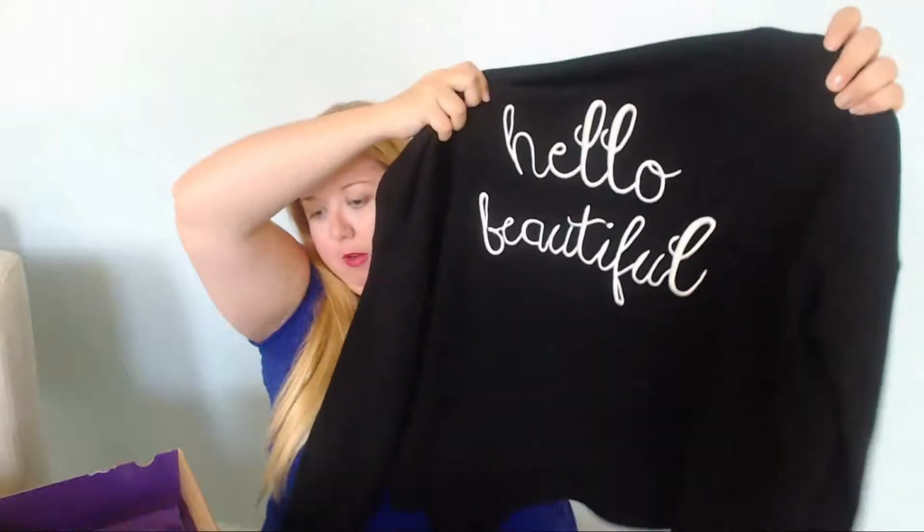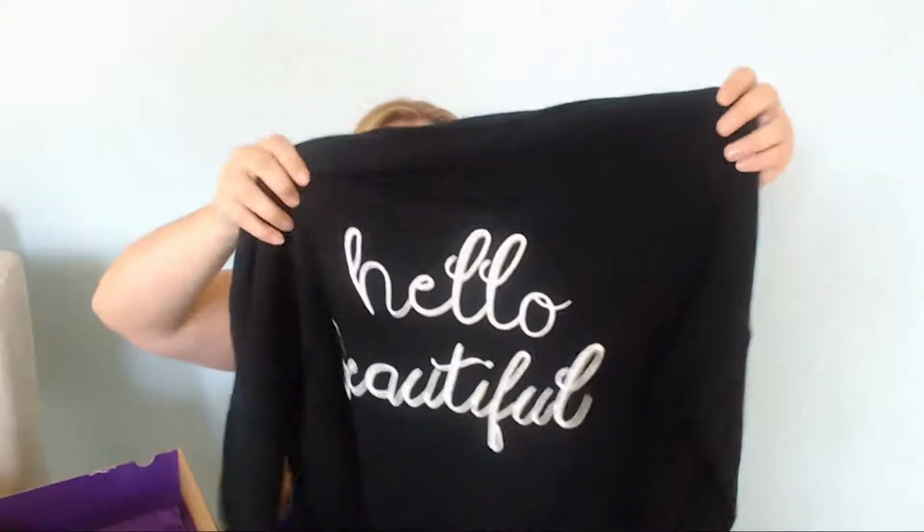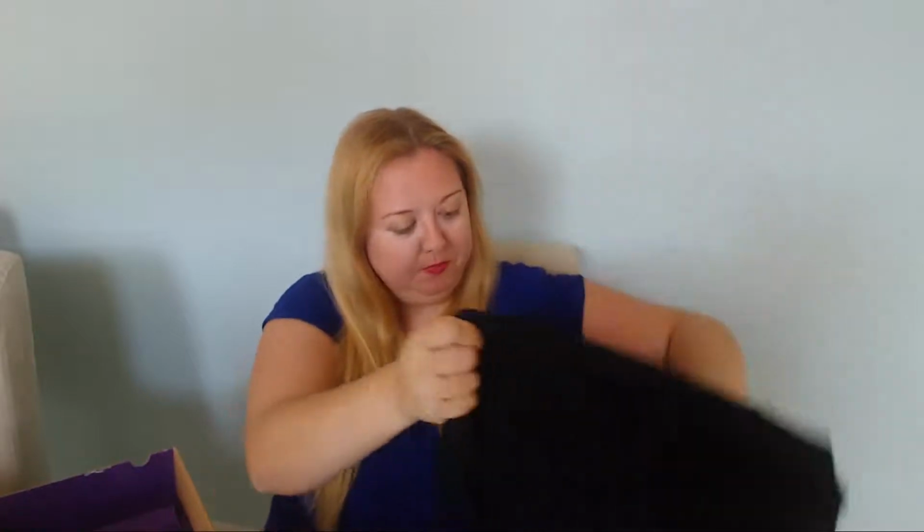And the next item is a sweater. It's from the brand Gilli, and it says, "Hello, beautiful," which I thought was super cute. It's also in a size 2X, and it's a sweater material, but it doesn't feel too heavy, which is good because I live in a tropical warm area for the most part, although it has been pretty cool the past couple days. So I thought, why not closet a sweater?